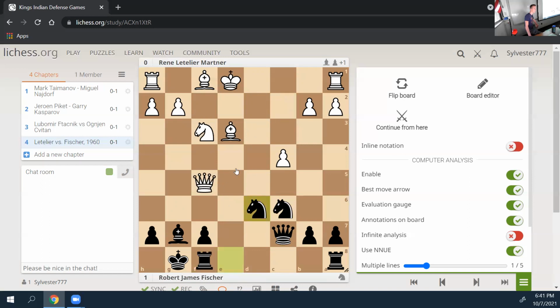Queen d3 on this move. Queen d3. Where do you like? Oh, knight d4. And then where's the queen going to go? So the knight's going to come here. I tried queen g4. Rook's coming here. And this sacrifice already works.